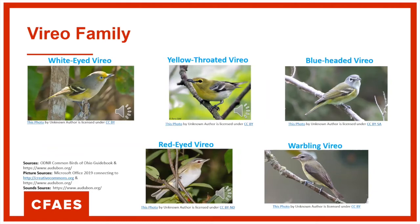Vireos are migratory birds that also reside in Ohio during the spring and summer, and they come back here to raise their young. Most are common statewide in Ohio, except for the white-eyed Vireo, which migrates mostly to southern Ohio, and the blue-headed Vireo, which do migrate to Ohio but are less common and usually migrate further north into Canada. So you may see those, but not as much.